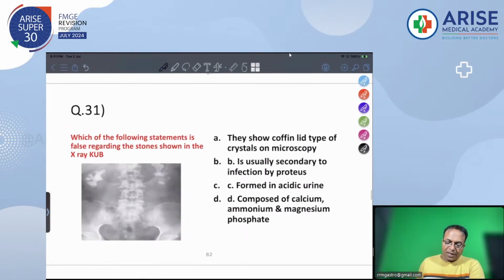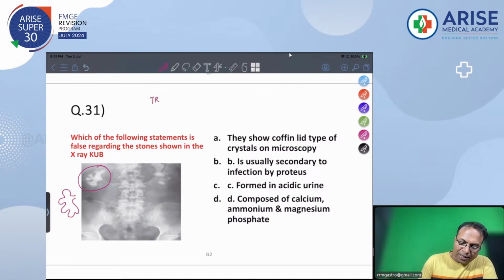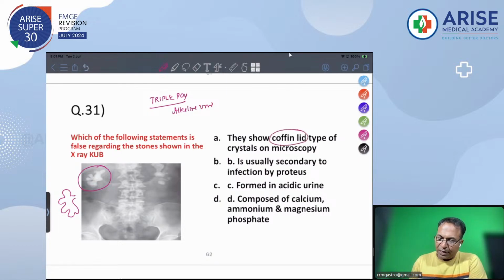Which of the following statements is false regarding the stones shown in the X-ray KUB? You can see a classical picture of staghorn stones. Staghorn stones are also called triple phosphate stones. They are found in alkaline urine. So they are asking which is false in this. They show coffin lid crystals.